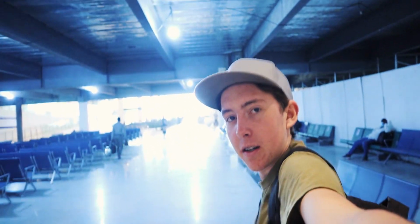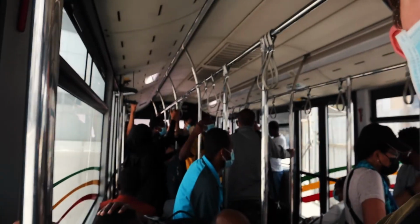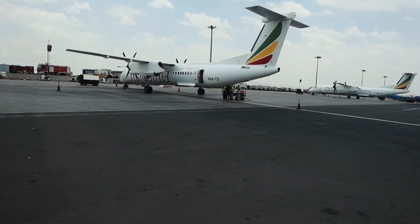It's a cool system here because all the way down there, instead of it being connected to the planes like usually, there's just buses there. You get into the bus and then from there you drive over to the plane and then board. It's pretty interesting. I think this is how they do it at smaller airports.